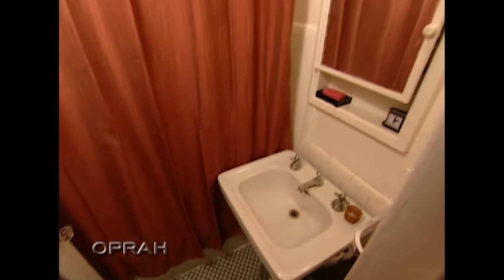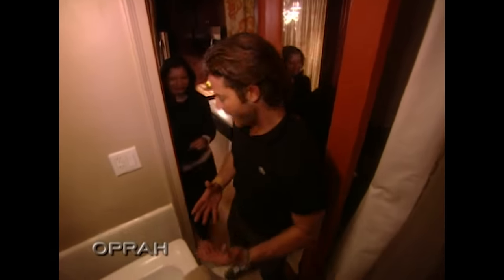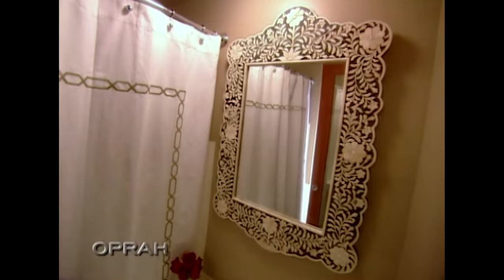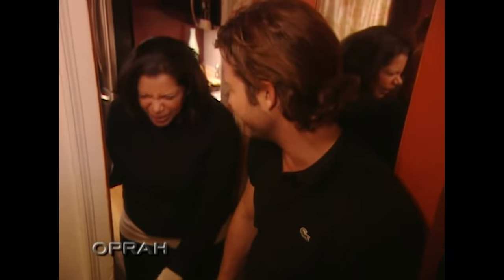Martha's outdated bathroom is now a luxurious little loo. So, Martha, your bath is still small, but I had all of the fixtures reglazed. So the tub has been reglazed, the sink, a new beautiful mirror. Sorry, the floor, I forgot. Thank you for the new floor. Absolutely. I hated my other floor.